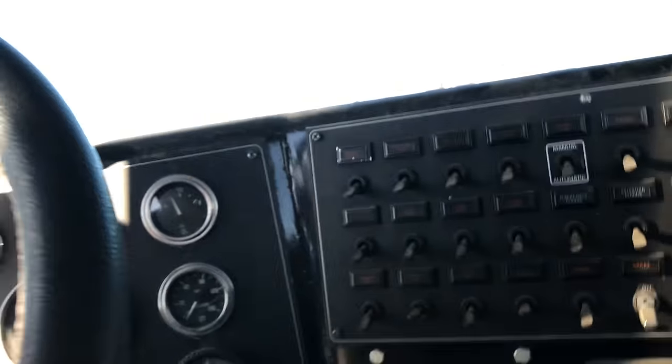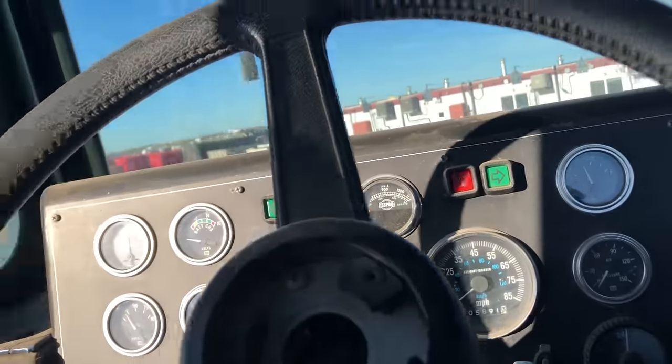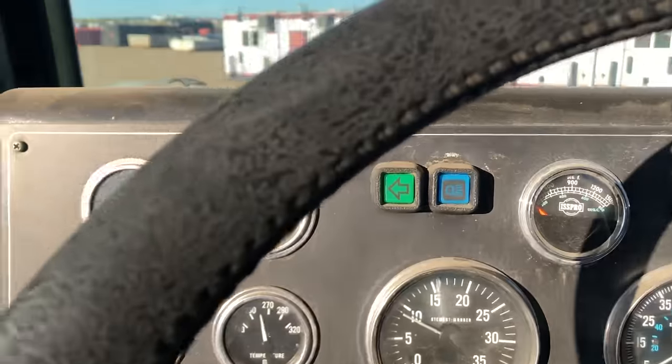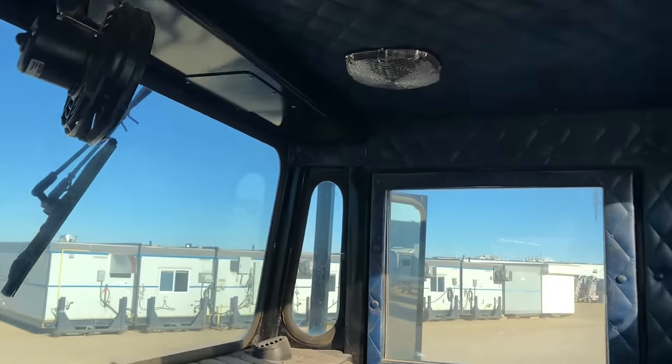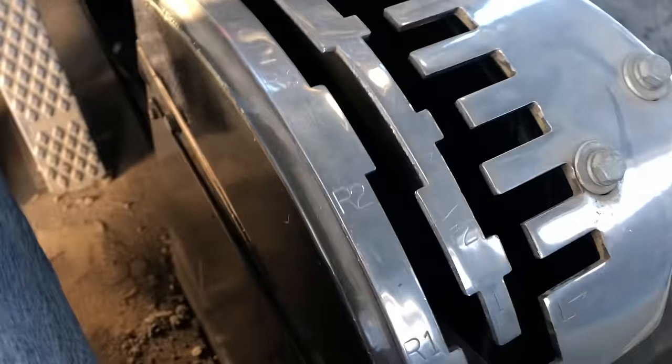Telescoping steering. I don't know how to get back. There it is. Huh. That's like a backup camera. That's quite the bench seat. Four reverse gears and 8 forward gears.